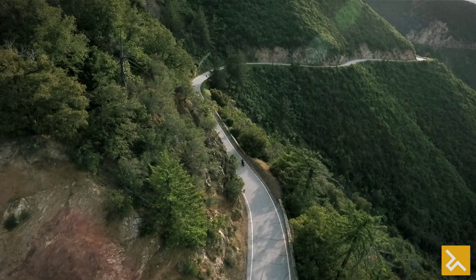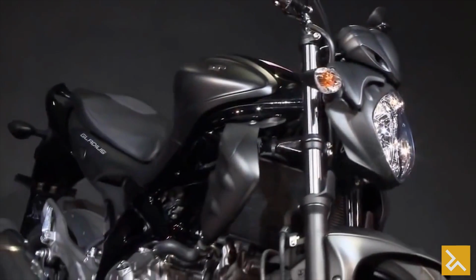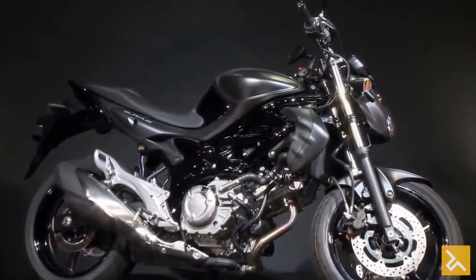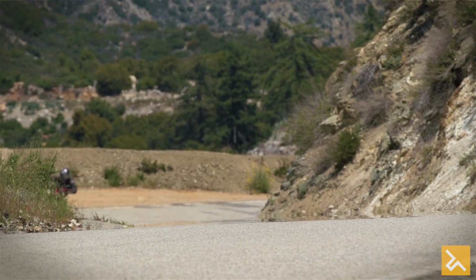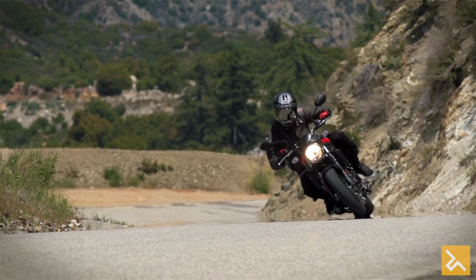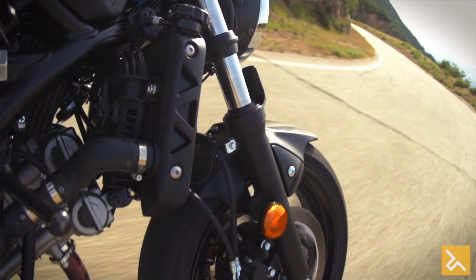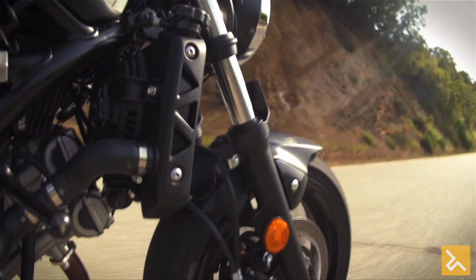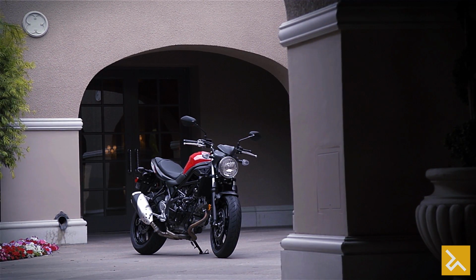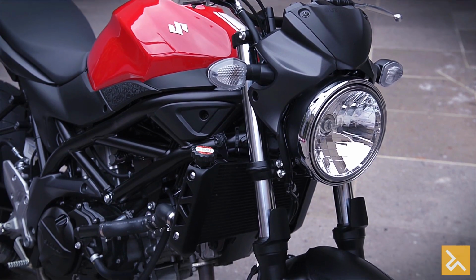After a departure from the US market in 2009, the SV650 was replaced by the SFV650, also known as a Gladius, which never really took off in the United States. In an effort to bring back that original magic, Suzuki has brought back the SV for 2017. Designated the SV650A, the new bike brings back the more minimal styling of the original SV, as well as a host of new features and improvements.